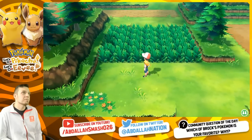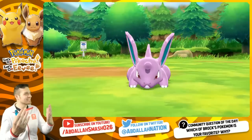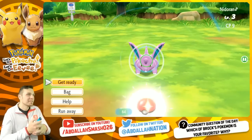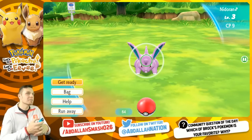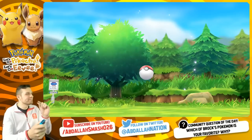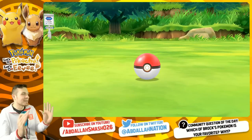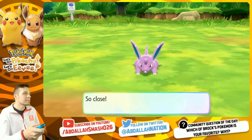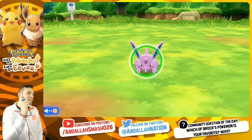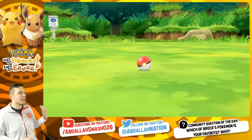Nidoran mail, please. Ask and you shall receive. Hey, buddy. I wonder if you can get Mankey in here, too. All right, Nidoran mail. Yeah, I'll just throw a Pokeball at you. You're fine. Ooh, that was a millisecond off. We're okay. That's fine. I don't need the multiplier bonus. Just give me the Pokemon. What the heck? Oh, come on, man. Dunk? Right on his horn with the excellent toss.